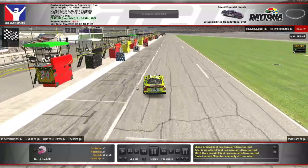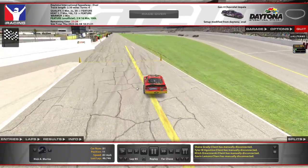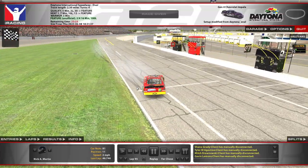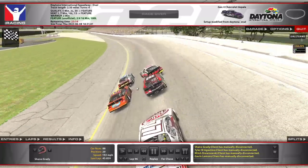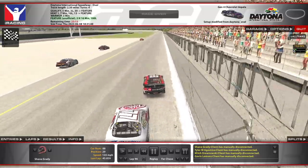I'm thinking that 32 is going to get on the brakes so he can get into a stall. Yes. Nothing happening there. P11, the 81, sliding into the pit stall, or into pit road, rather. And Shane is just going to get into the back of the 41, which is going to end our race.